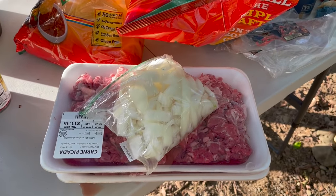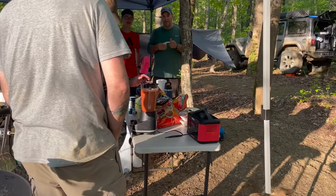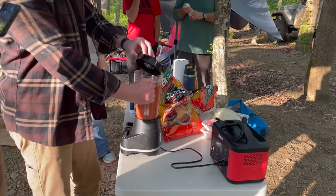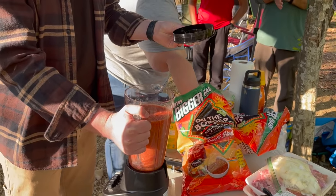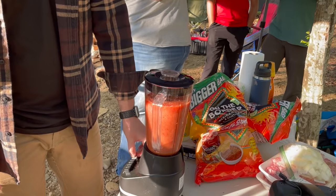Regular Rotel, and we're adding carne asada. Going to be good. We're blending at camp. Pretty good, because we can. That did not take long.